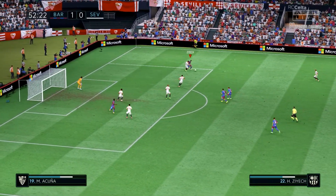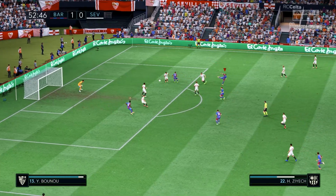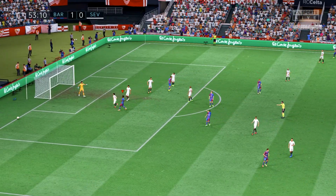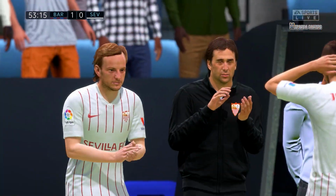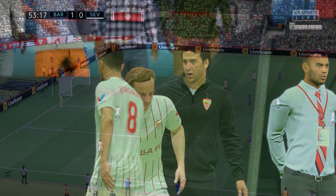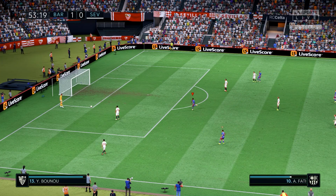And Barca moving the ball with purpose. Well, he didn't miss by all that much. Well, he struck it quite nicely, but the keeper was always in control of the situation. He knew that was going wide. Substitution time it is here.